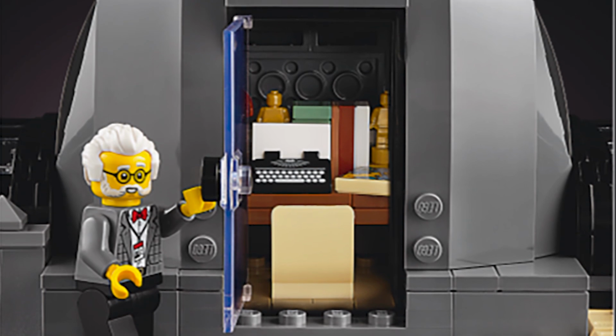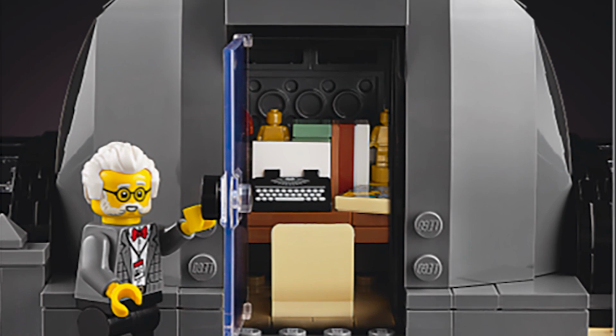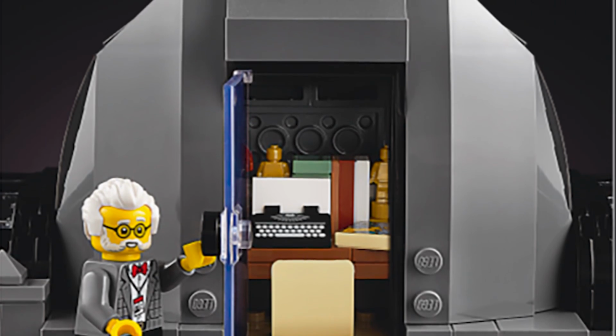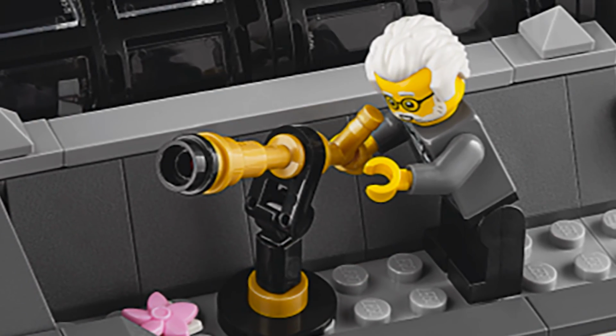In the top dome, that is actually the museum curator or owner's little office, where you could see the typewriter there and a bunch of different awards and statues, and you could have a spot to sit there. And then also on the roof, there is actually a telescope.